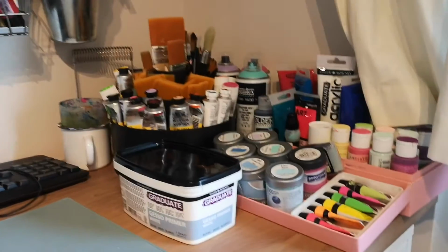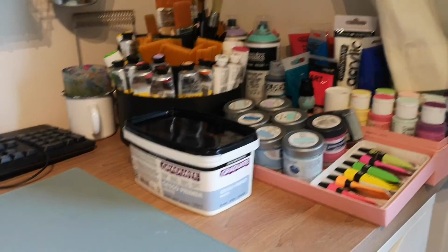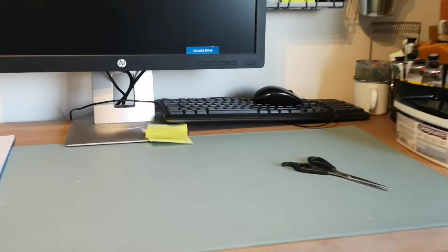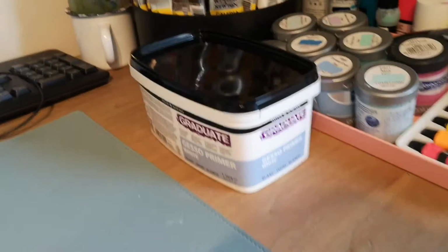So as you can see, I have a lot of paints here on the corner of my desk. When I have a bit of time off work, I tend to take my screen off the desk and move all of the tech equipment out of the way. And then I've got a whole nice space to work here. I put an oilcloth across the desk to protect it, although this desk protector, you've got evidence of gesso and paint already, which is not great.